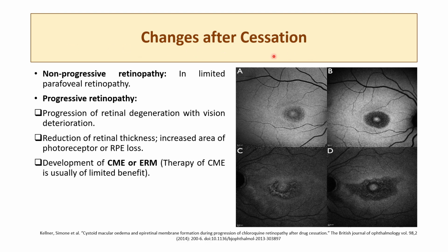Regarding the changes after cessation, this is a very unique paper published in the British Journal of Ophthalmology 2014. They discussed the types of changes that happen after stopping Plaquenil or chloroquine, and they divided this into 2 types. Mainly the first type is non-progressive retinopathy, which happens in limited parafoveal retinopathy. If you detect a patient with subtle changes in the parafoveal region on OCT and you stop the medication for him or her, most probably the patient will not have any progression or any changes after this cessation.